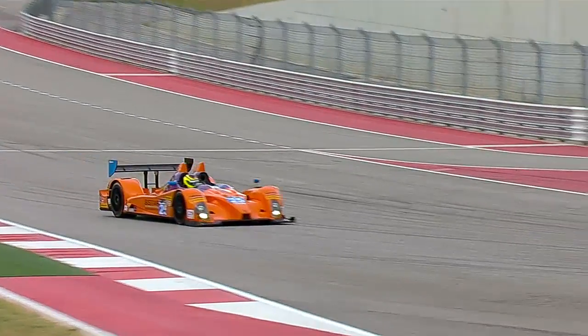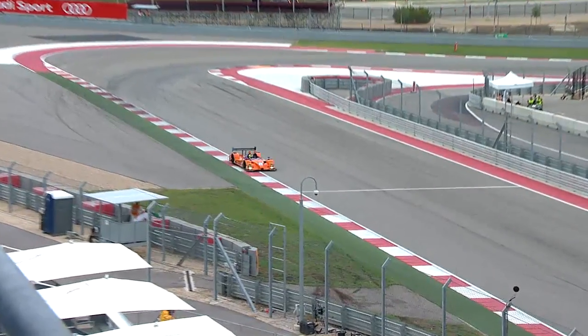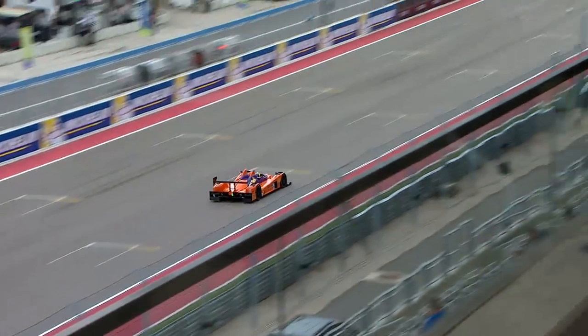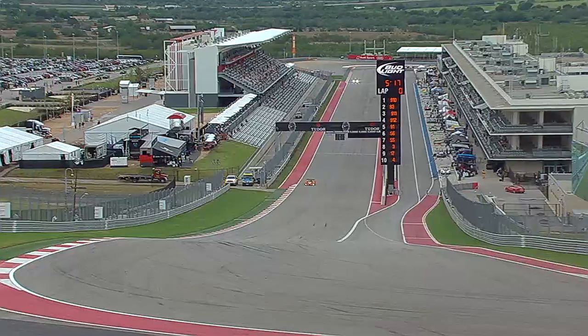There goes, I think that's Sean Rahal. Or is that Luis? Nope, that's Sean. That first guy to come by here and down the front straight. Now that was, I think, just the outlap, so it's going to be one more before we're going to see some serious speed from these guys.